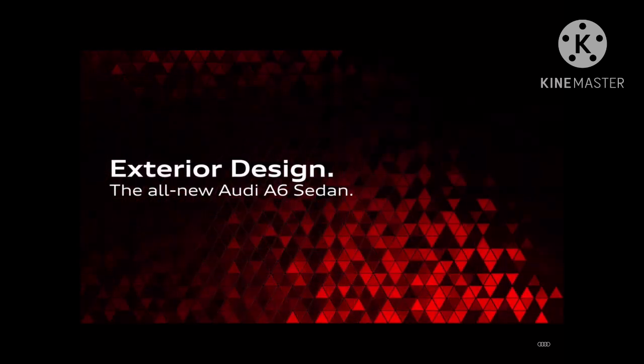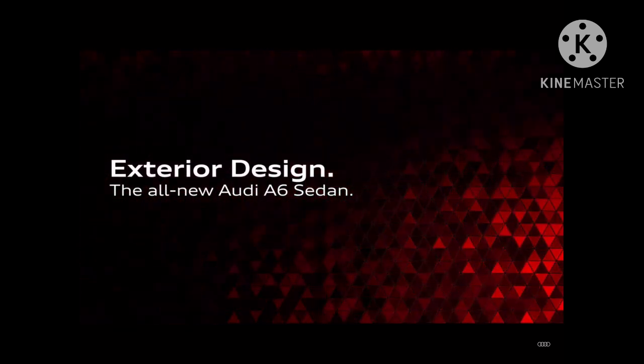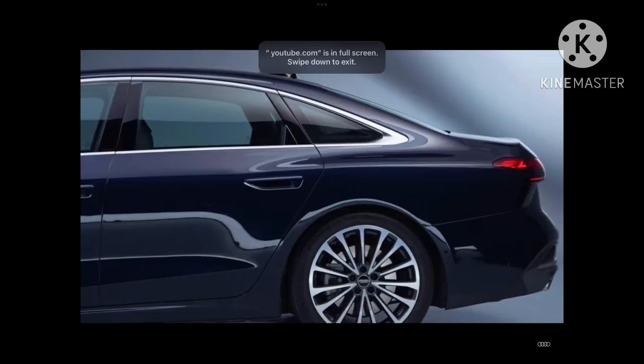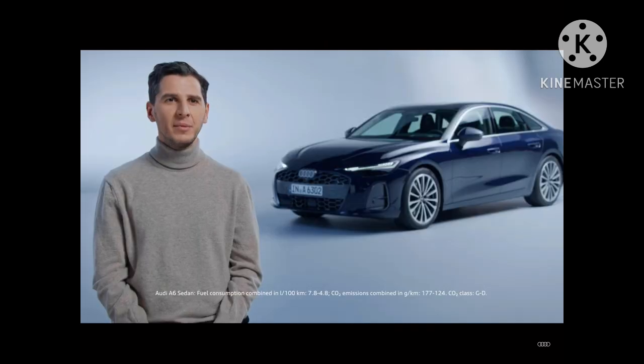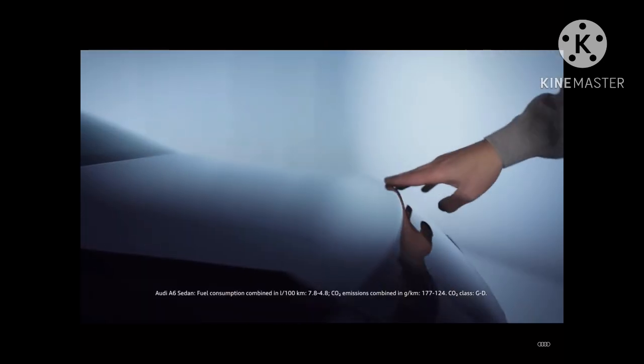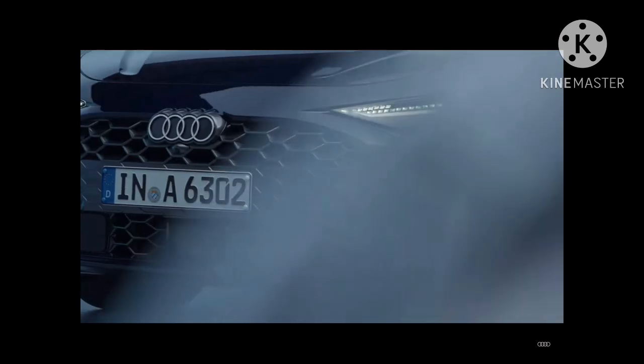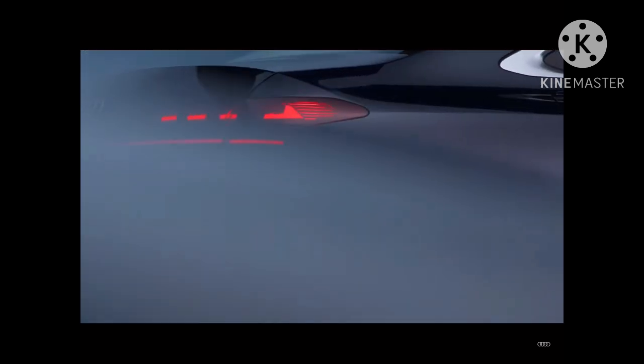Right off the bat, let's start with the exterior design of the Audi A6, which recently received a new generation update. The front of the car keeps the iconic single frame grille, and while it is noticeably larger, it is very well proportioned. The overall proportion is what is important to this segment.